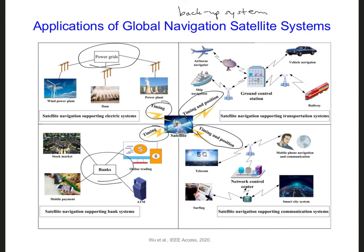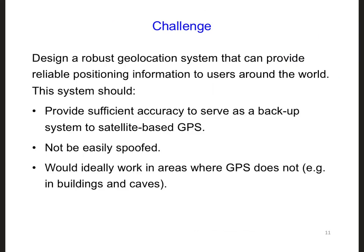That is, let's see if we can develop a more robust system that transmits data to users in a manner that cannot be easily spoofed. If the signals can't be spoofed easily, then this makes the data that is transmitted much more secure. Perhaps the positioning data won't be as accurate as satellite GPS, but since we're just developing a backup system, a certain amount of degraded accuracy should be acceptable. This is the design challenge for the second part of this course.